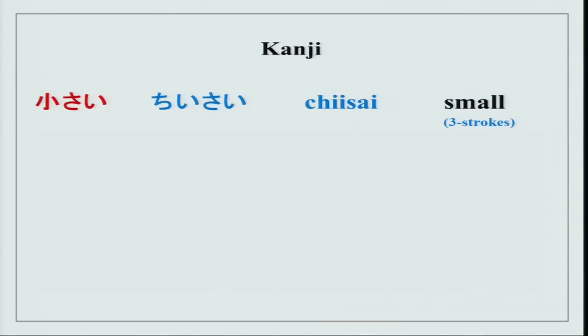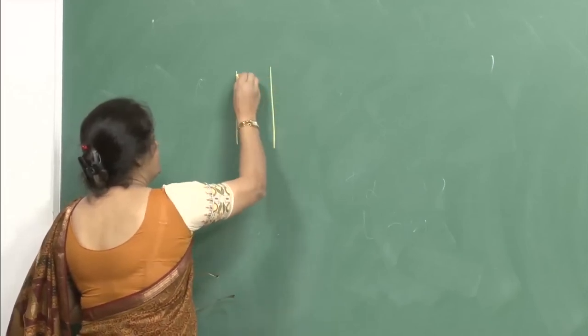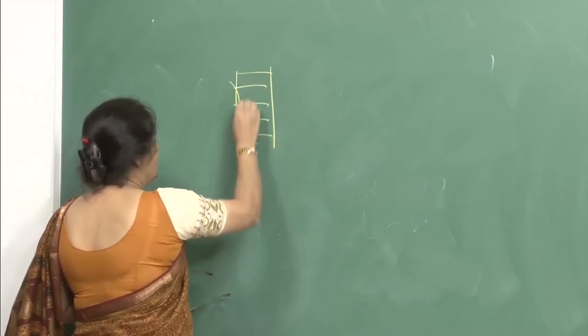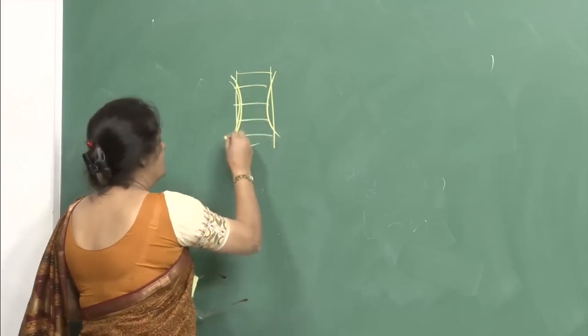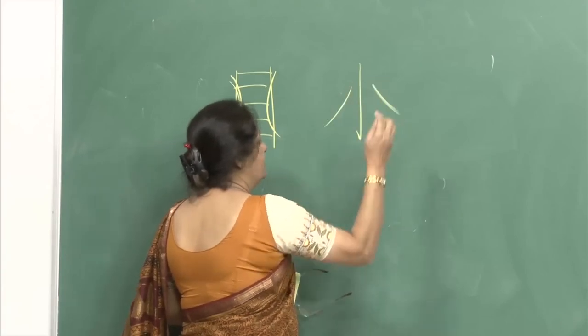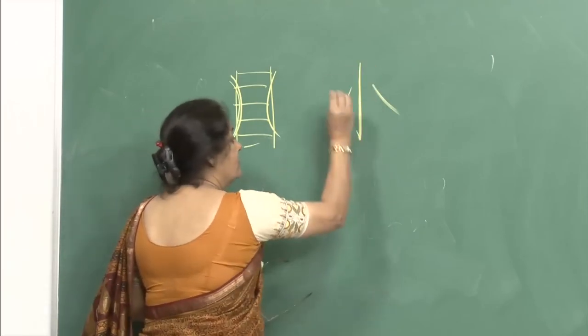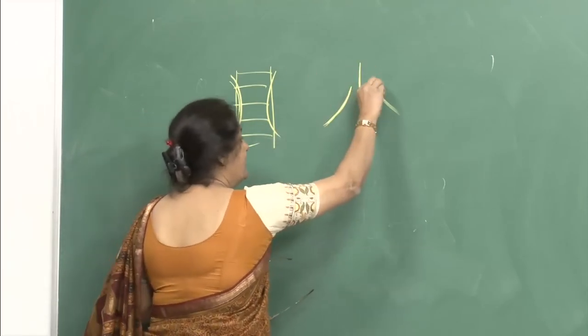Now, as we have been doing kanji all along, we will do some kanji over here today. Chisai. Chisai means small, as I told you, and it comes from a stem like this, which you shave from here and make it look small. Okay? So, one, two, and three. It's a three stroke character. Once again, one, two, and three.